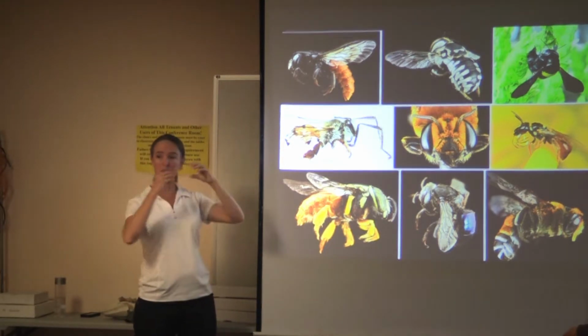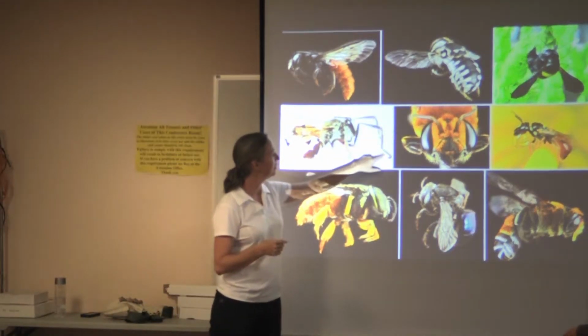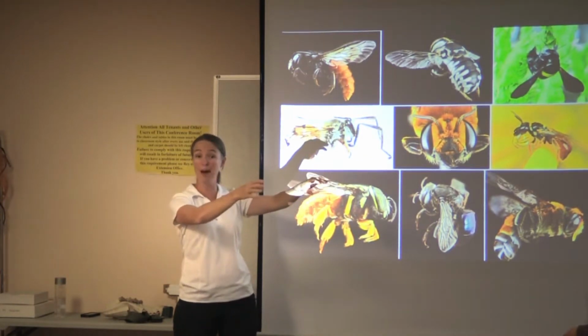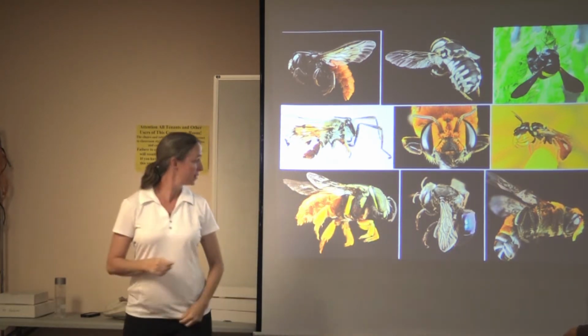and it specializes on a flower with a really long corolla tube, and it uses these very long front legs right here to reach into that flower tube and pull out floral oils, not pollen, but oils. Pulls them out and takes them back to the nest.